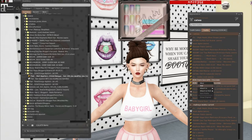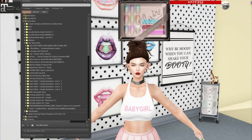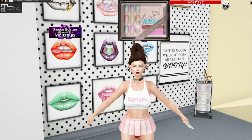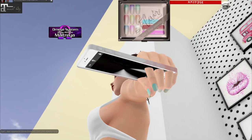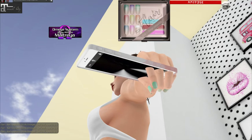Eyeballs. Omega. Oh, sorry. And where is it? Oh, these are nails. Okay. That's not so bad. Okay. So these come in a bunch of different colors. I wonder why it has this thing covering it. I don't really know if I like that massive bow in front with Slink Omega compatible.